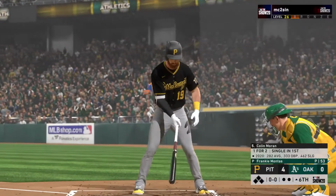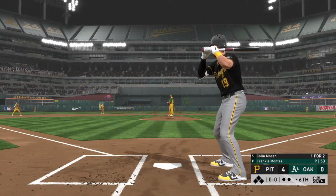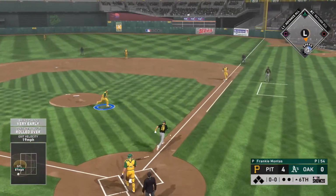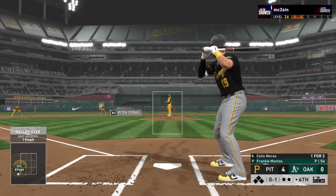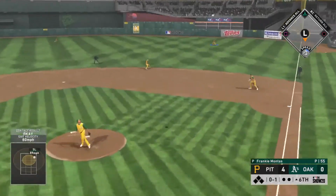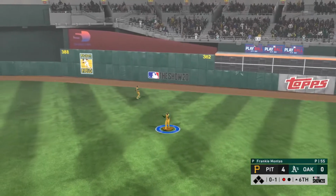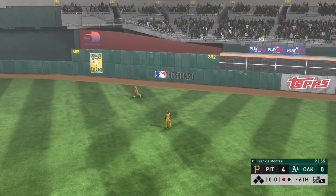Digging in once again, Colin Moran. 1 for 2 on his line so far in the game. Third baseman, Colin Moran. Ready to deliver. Here's the first pitch. Weak grounder down the first baseline. But a foul ball here, 0-1. Lifted in the air out to right. Bradley is there. Makes the play, 1 away. It's flagged down deep in the hole.